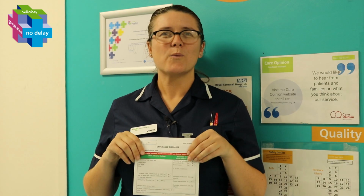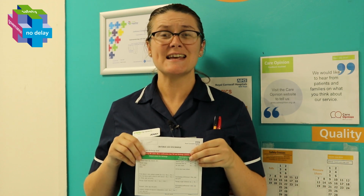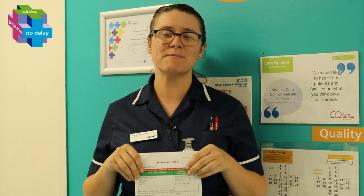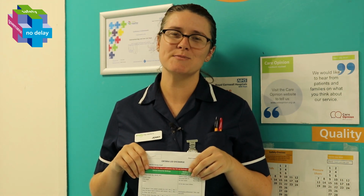So it's so important that you use the criteria-led discharge stickers on the wards. For every patient that you don't discharge means another patient in the ED corridor. Once we've identified criteria-led discharge and the doctors have completed the stickers, it can be given to your senior nursing team. We'll put it in the patient notes and ensure that their discharge goes as smoothly as possible.